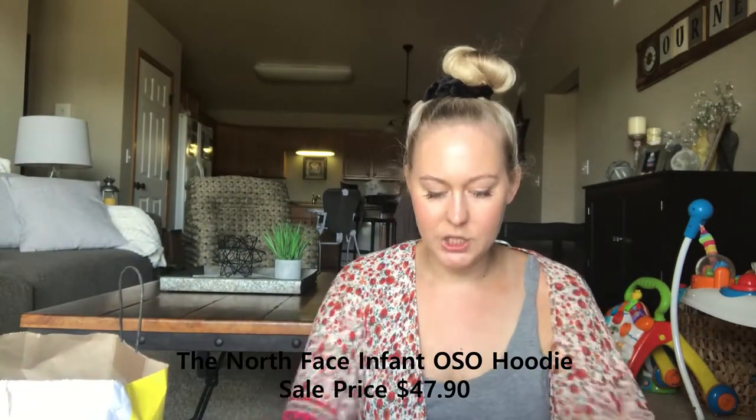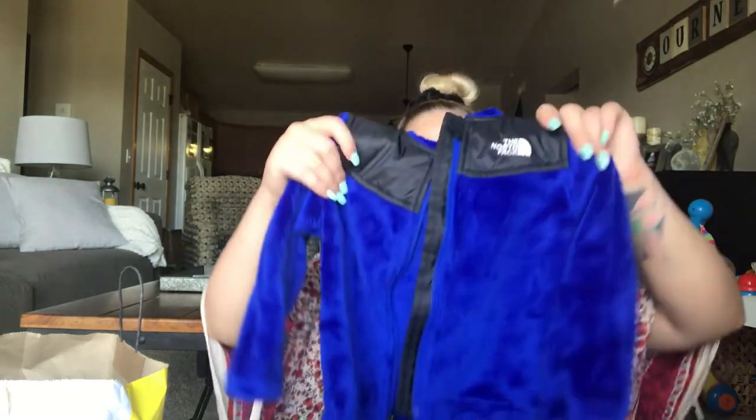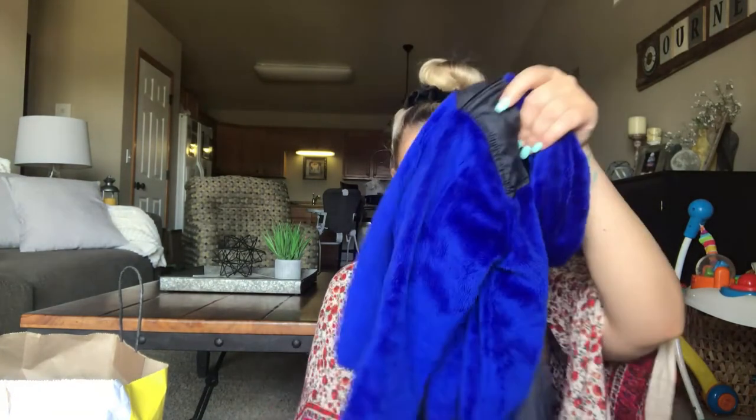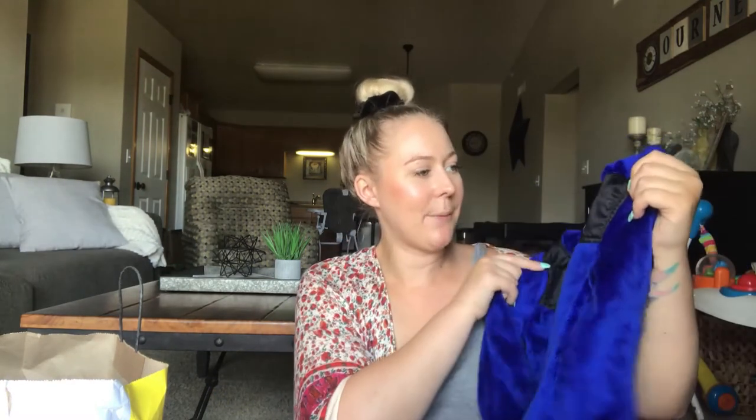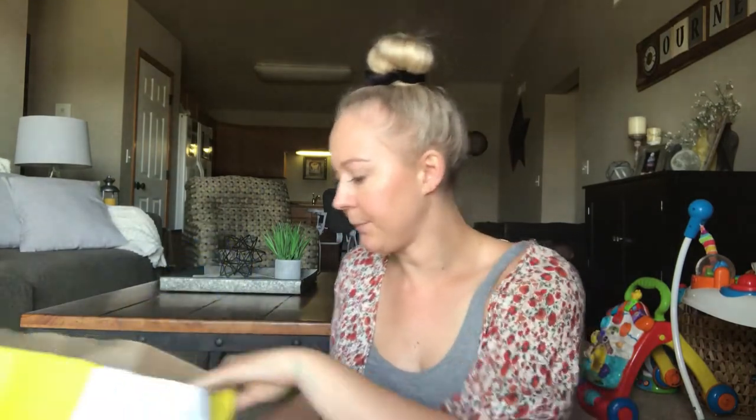So this next thing, last year I got Milo a cute little North Face jacket, and that was basically his winter coat and everything. So I got him another one this year. This is just like a blue fuzzy North Face. I got it in a size 18 to 24 months, so it can kind of fit him throughout the whole fall and the winter time. These were on sale for $47.90, and the original price is $65. But I just thought this was so cute. I can't wait till it starts getting cold out and we can start wearing all these warm, cozy clothes.